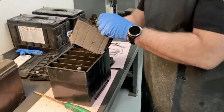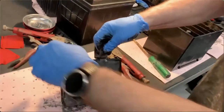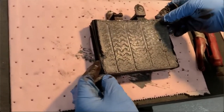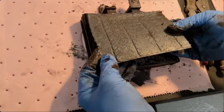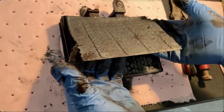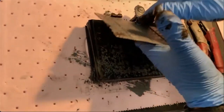All right, Jeff, what are we looking at? So we're going to take this cell out of here. It's one individual cell. So right now we're going to be looking at the negative plate. And as you can see, there's a lot of paste material that's on here still. This battery's gone through a lot of cycling, because as you looked at the end of the case of the battery itself, you can see how it was swollen out, and that's because this thing has been through a bunch of cycles.